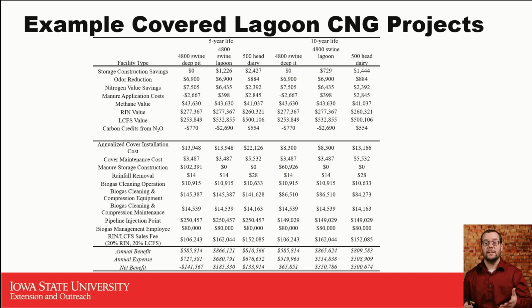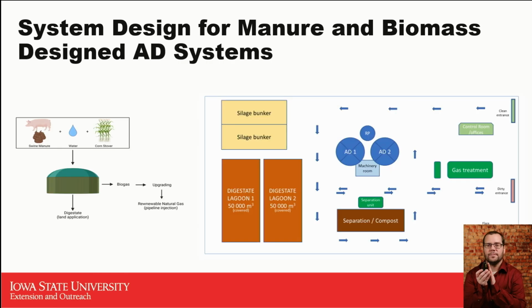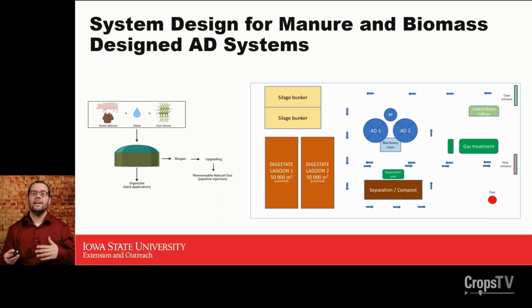If I started with a dairy or swine lagoon system, where I had that outdoor manure storage and higher emissions to start with, in most cases, we can get those to pay back. I do want to caution you a little bit. That's assuming you're relatively close to a pipeline you can inject to, which may or may not be the case for a given farm. Because of this, it is going to be a little hard to make these systems work in Iowa, and we might have to think about how we work together. How do we try and make a little bit more gas and have sort of a biorefinery model?